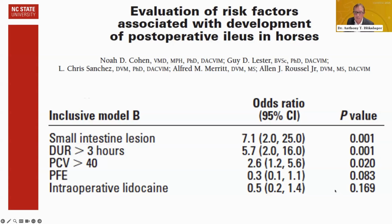There were 2 factors that were not strictly speaking significant, but they added significance to the overall model that Dr. Cohn produced here. One of these was pelvic flexure enterotomy, so emptying the large colon at surgery. This is a low number, so this means this actually protected horses. It has been debated whether at surgery, if the large colon is full and you have a small intestinal lesion, you should actually empty the large colon. For the most part, I wouldn't think about doing that, but certainly if the large colon was excessively full of fluid, then that would be a reasonable idea to try to prevent the backup of fluid into the small intestine, or to prevent the fluid that's in the small intestine getting down into the large colon.